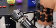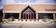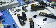Ready and go. Hold it, hold it, and relax. Johnny Matheny has become something of a guinea pig for experimental prosthetics. Hand open. What he's testing here at the Johns Hopkins Applied Physics Laboratory is a glimpse into the future of how humans and machines interact. It's a mind-controlled arm that attaches directly to his skeleton, and it's the result of a decade of work and $120 million of military funding.